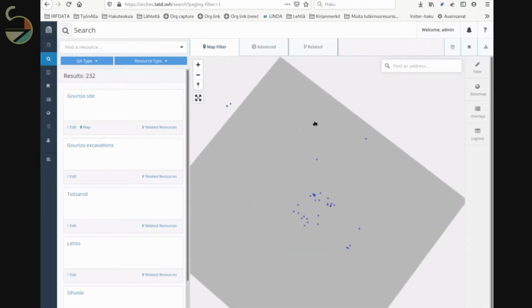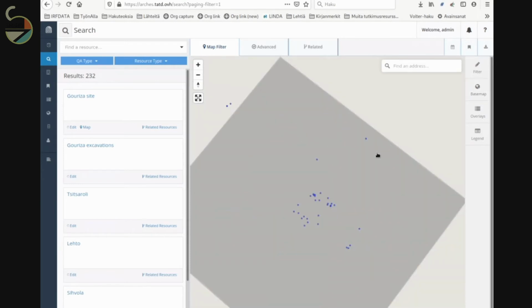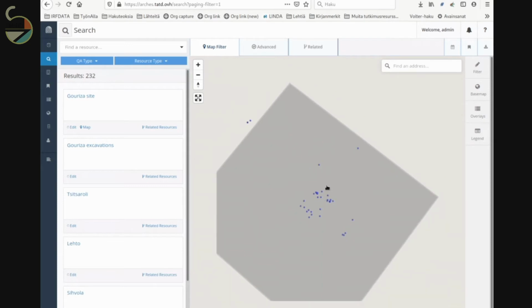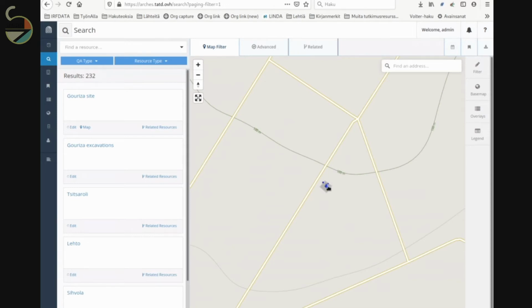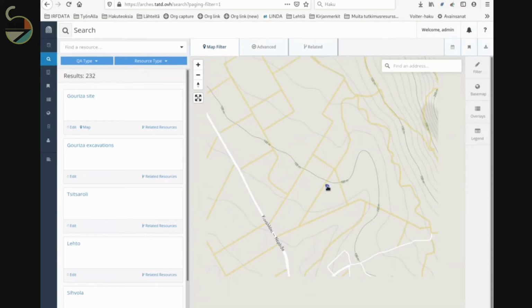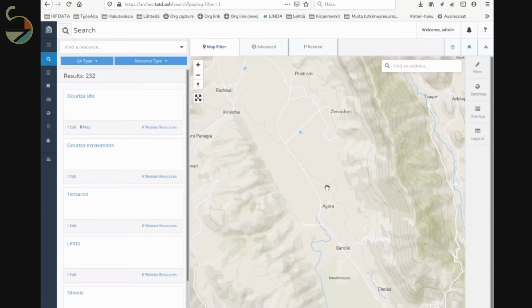within the Arches program. Then you can have different base maps. The outdoors is nice in this case. It loads the data from some external data source. I can't remember which, but you can see the relation of the excavation site in relation to the geography around the site.